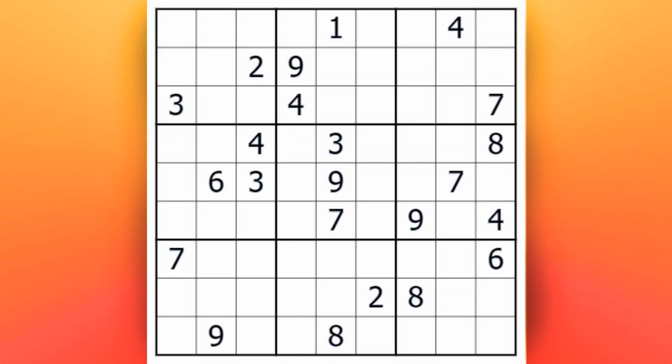And it is time to go over to the Telegraph newspaper on the Fridays where they have the Diabolical. Now, I'm using different software today and just see how it goes. So here is the puzzle here.